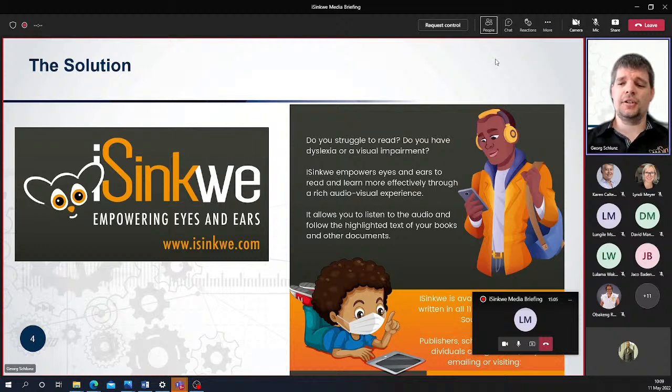So how does Isinkwe work? Basically, it's a three-step process. Since we are including the publishing industry in this solution, since textbooks are part of what learners read at school, we have adopted the EPUB3 format, which is a standard in the publishing industry globally. This standard allows one to embed the audio along with the text in a book, as well as those timing information that provides the synchronization and the highlighting between the text and the audio.